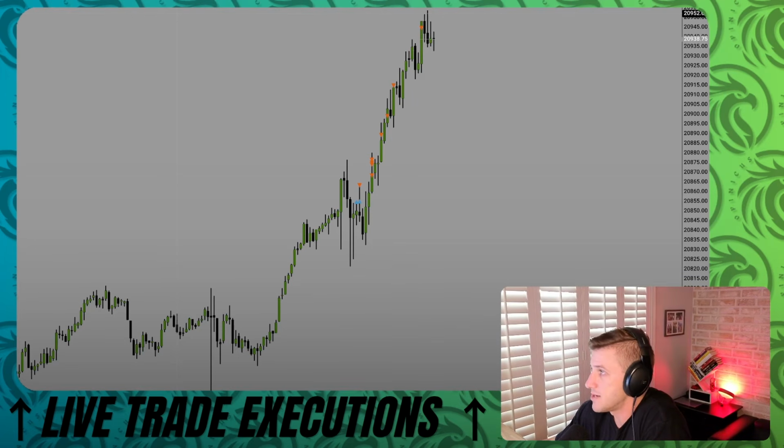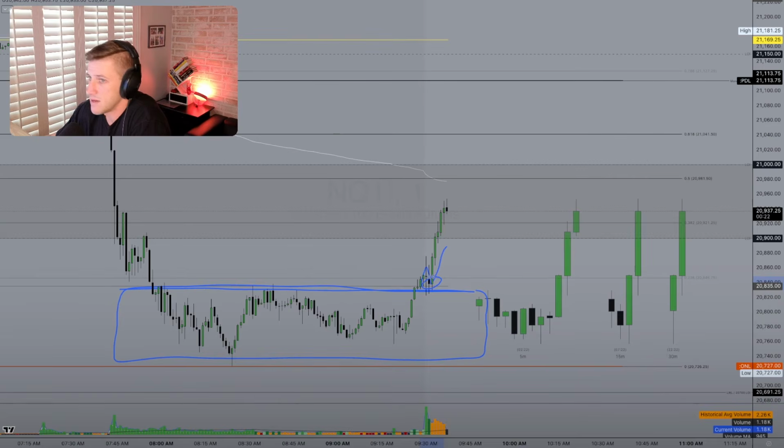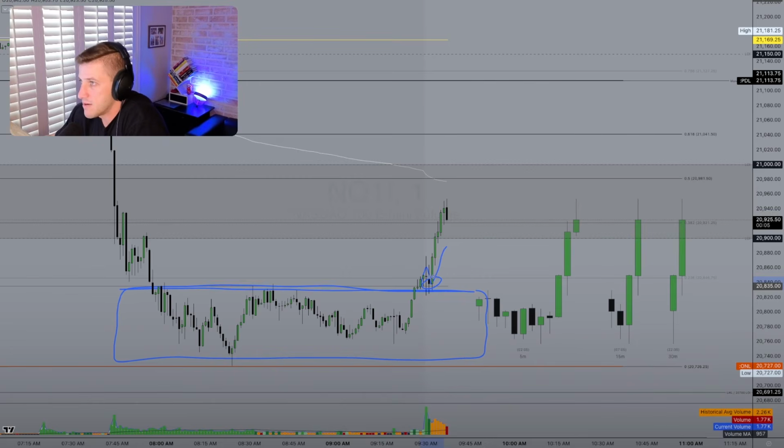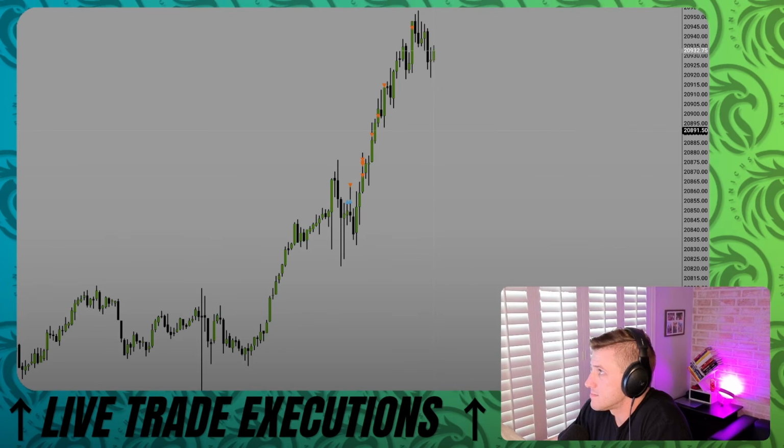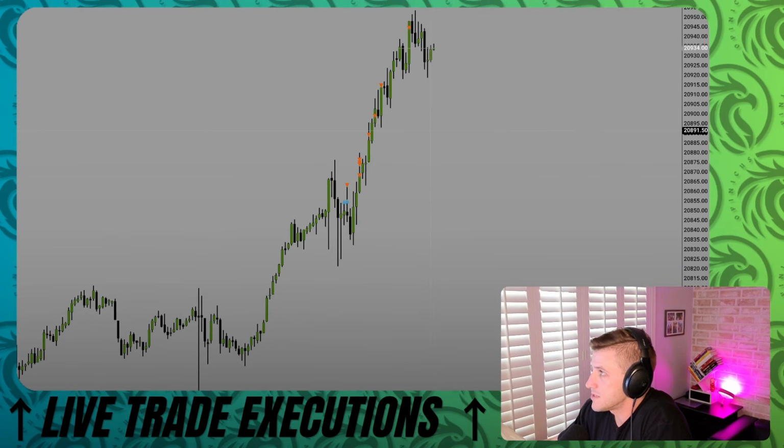Not an A+ trade. No level of interest. Purely market structure and then a couple of other reference points. You have the shallow fib there, as well as the value area low for the overnight session, or the extended hours session, rather. Yeah, Russell's still riding. You in there? Still riding it.